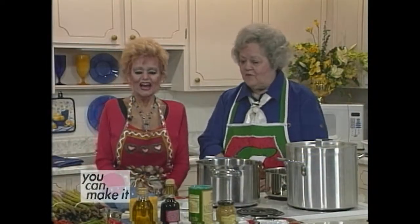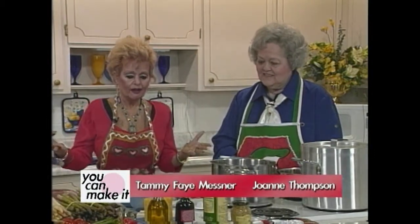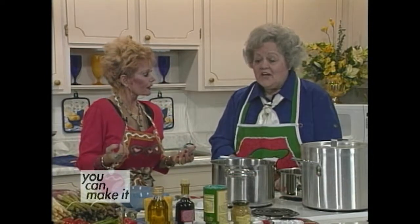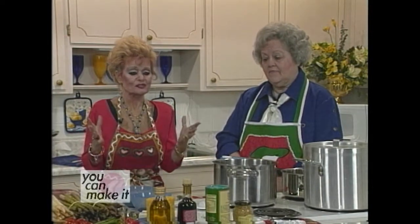Look at all the food. Welcome, everybody. We're glad to have you here today. I have never seen such an array of beautiful colors in my life. And it isn't even cooked yet. But all of this is going to go together into something absolutely awesomely wonderful.